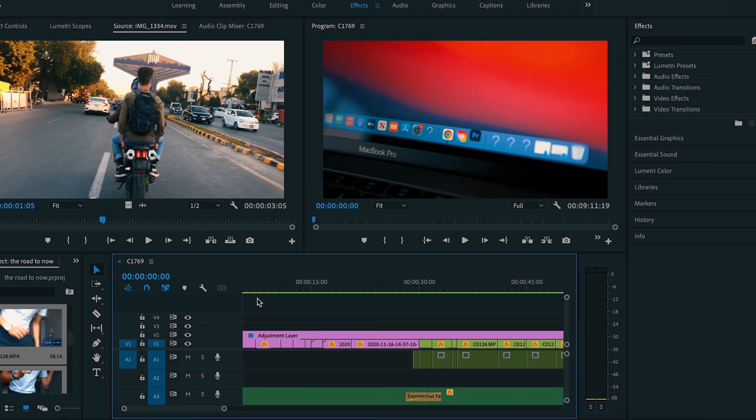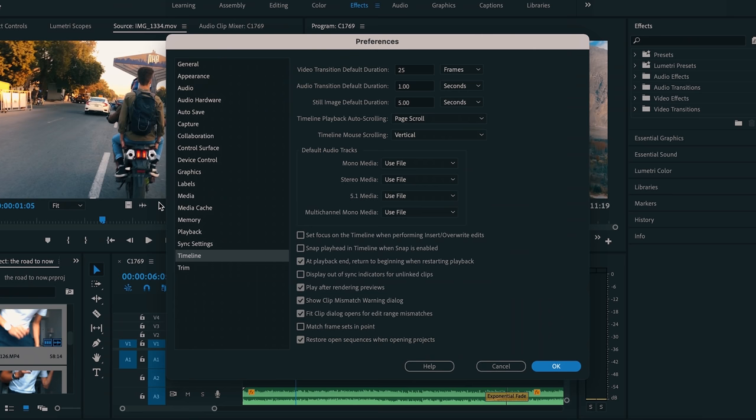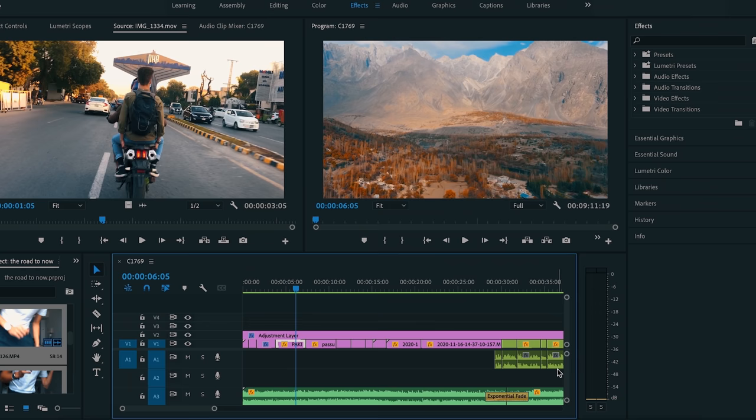One tip is that when you're playing back your video, the timeline doesn't move and it can become really, really annoying. So go up to preferences and change it to smooth scroll. This will allow the timeline to move as you're playing back the video, making editing a lot faster, meaning you can get content out quicker and higher quality.